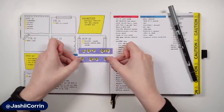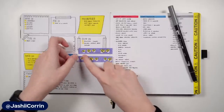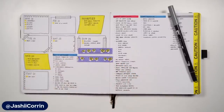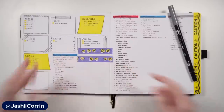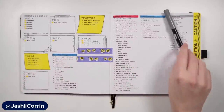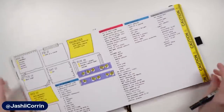The only slight issue is that my estimating of length of tape usually isn't so good. Sometimes I either overestimate it and pull off way too much, or I underestimate and then have not quite enough to do my masking. But this time we've done an okay job.